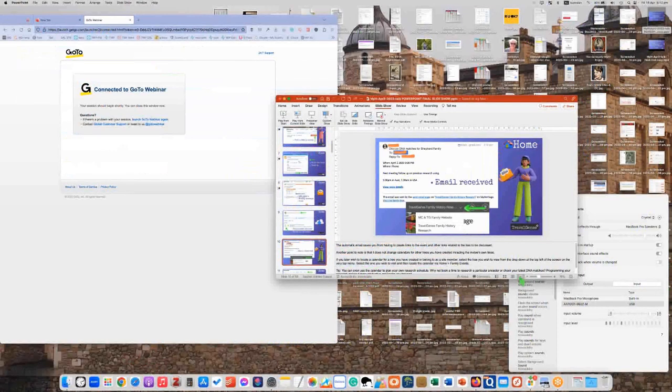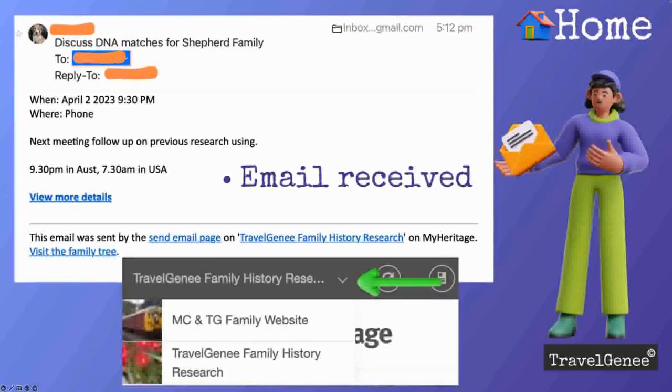Right, sorry about that. The automatic email saves you from having to create links in the event and other links related to the tree. Now, if you know how hard it is to pass links on to people, if you write the email manually, you'll think this is a great feature. Another point to note is when you make a calendar entry for a particular tree, you don't actually change your other calendars for other trees, or you don't change the invitee's own trees.